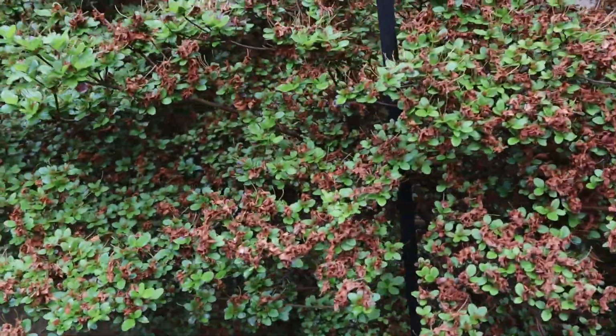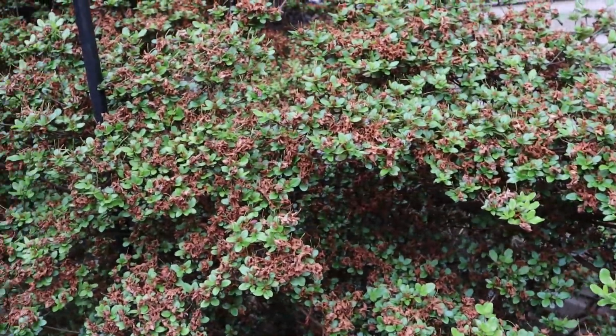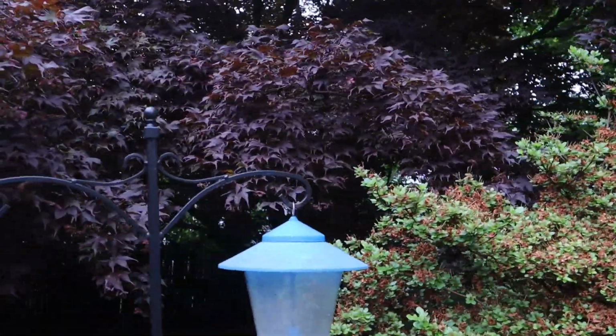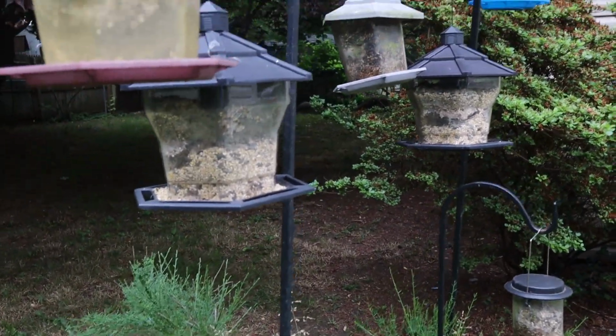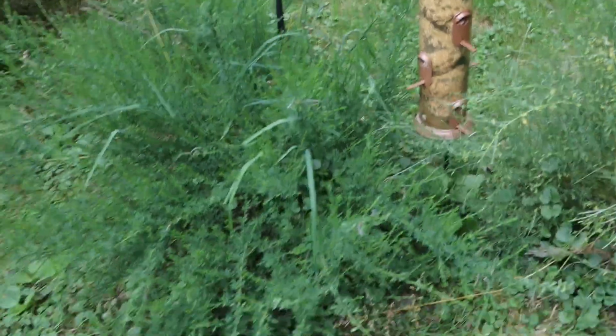And I have another azalea bush here that has red flowers. They have spent for the season. And then this is my Japanese maple tree. And then there's a dogwood tree back there somewhere. I don't know if you can see it, but those flowers are also spent. So yeah, this is it.